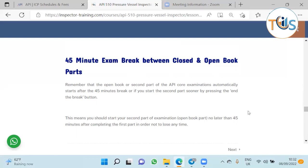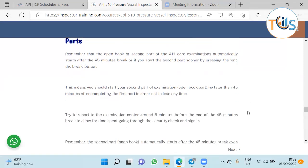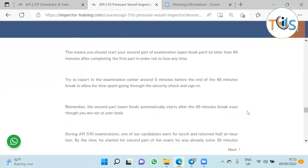During the 45-minute break, you're allowed to leave and use your locker, but make sure that you come back around, say, 5 minutes before your 45-minute break is up, because the minute the 45 minutes is spent, the second part, the open book part, would start, regardless of whether you have reported to the test center or are behind your computer or not. So it's actually coming off your time. It automatically starts, or if you come earlier than 45 minutes, you can start it earlier by clicking to start the open book exam part.